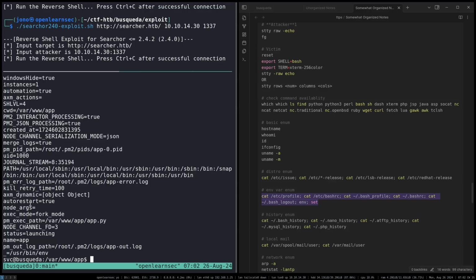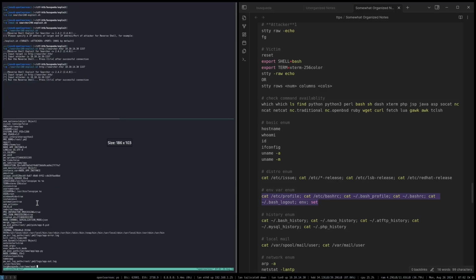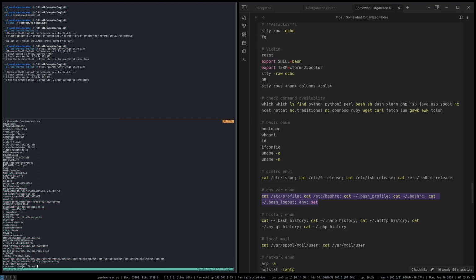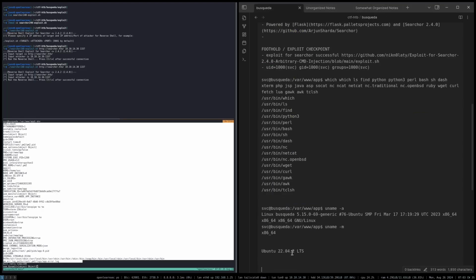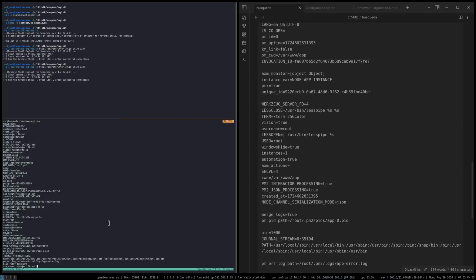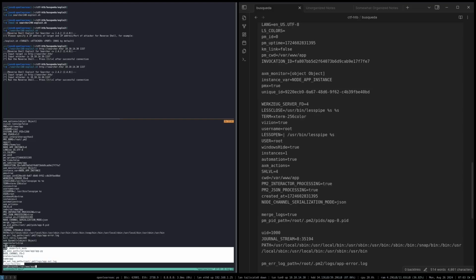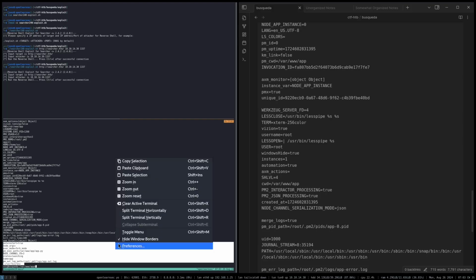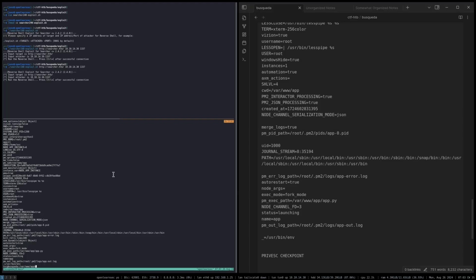Env. Yeah, I do want to snag all of this. Maybe something useful in here. Sorry that you can't see it. It's just the quickest and dirtiest way to copy and paste large amounts of text. Okay, let's make that bigger.